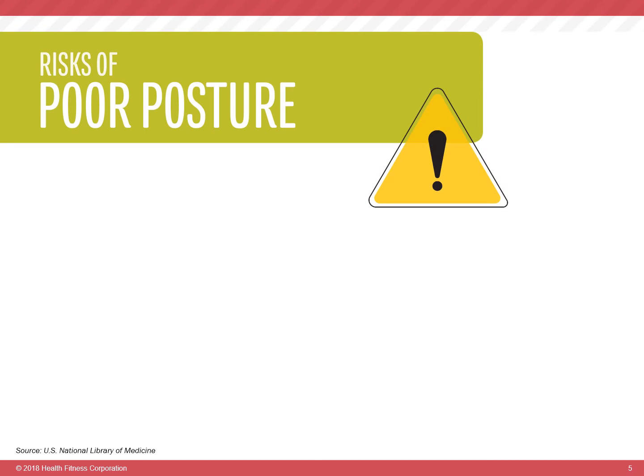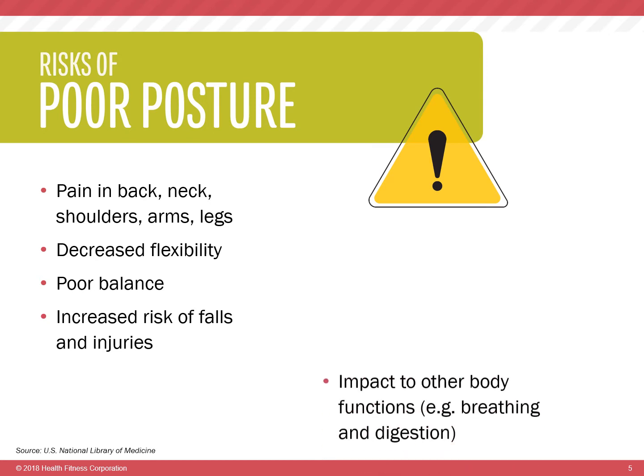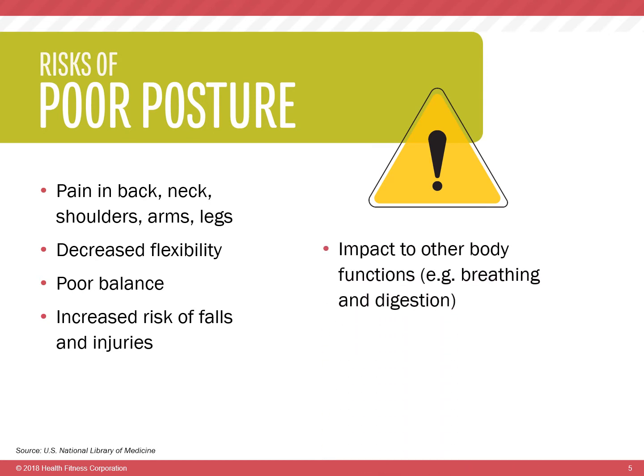Poor posture can affect your health in numerous ways. First one being increased pain, such as in the back, neck, shoulders, arms, and legs. There's decreased flexibility, poor balance, increased risk of falls and injuries, which is also related to the balance, strength, and flexibility component. There's also impacts to other body functions, such as breathing and digestion. And then the other one being increased fatigue, so the body isn't moving efficiently.